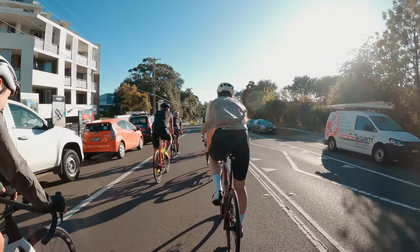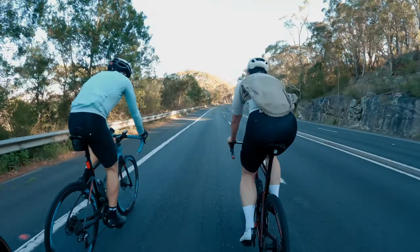Alright guys, like I said before, this Brooklyn ride is probably one of my favourites in Sydney. It's a nice big out and back, you go all the way to the Hawkesbury River. In total it's about 90 kilometers, so it's about 45k there, 45k back. There's an awesome cafe just at the water by the bridge there, so we're going to park up there for a little brekkie. But the highlight of this ride is definitely the descent, which is my favorite.